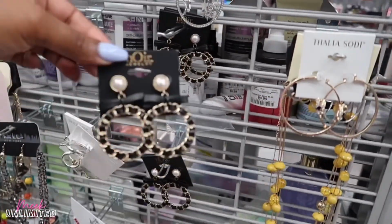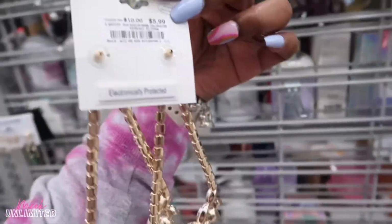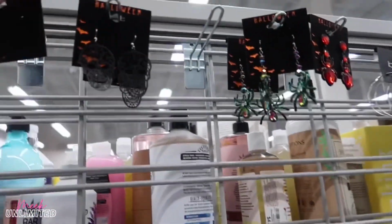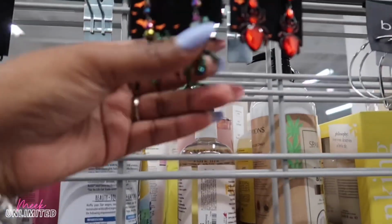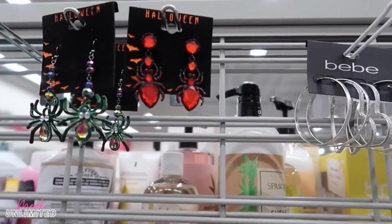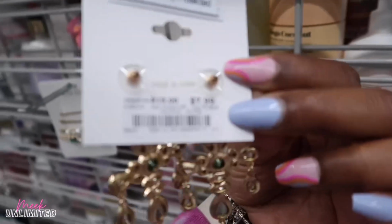These are cute, like little bows for $6.99. They have these earrings, very long, but they're pretty. They're $5.99. Saw some earrings with these skulls. These are Halloween earrings. I think these should be on clearance by now, but they're $3.99. I have these with the little spiders on them. These have spiders, little red spiders. These are cute. They're $7.99.